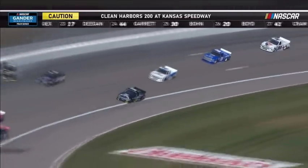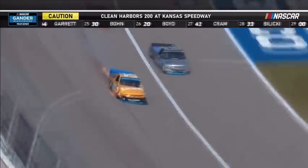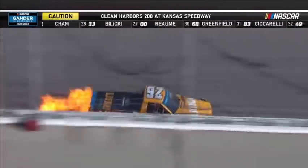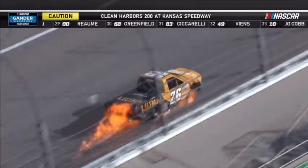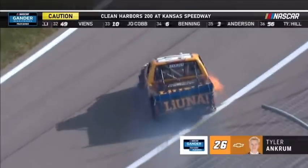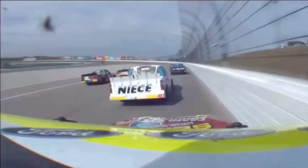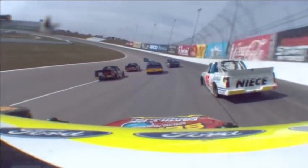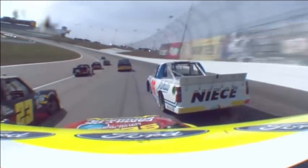Caution is out, and you see why. It's a big one. Raphael Lessard is involved in that, and there's playoff driver Tyler Ankrum. Man, that's a tough break. Hard hit. It's got the fuel line knocked off. That's where that fire's coming from. See the 45 of Trevor Bayne lost a little momentum there. I don't know where this all started, but you can see to the bottom goes Crafton.